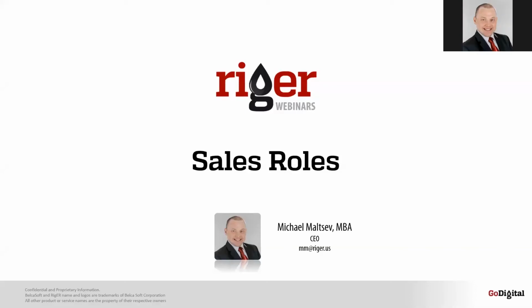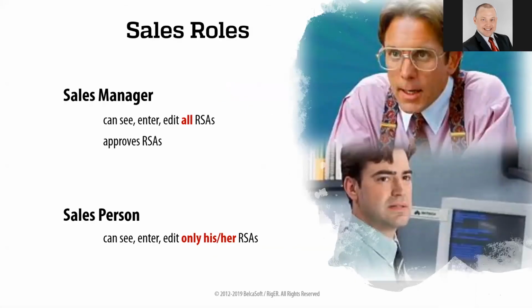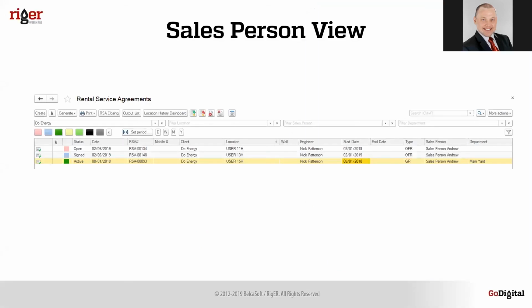Yeah, the sales process in the company could be organized in a very complicated way, and right now we have two different levels of sales roles. There is the salesperson, who can see, enter, and edit only his or her rental service agreements, and the sales manager, who can see all the rental service agreements and can approve them. Let me show you an example of how it will look. Say, for example, the salesperson opens the rental service agreements and can see only his rental service agreements and his jobs with his clients, with different locations, but only belonging to this particular salesperson.